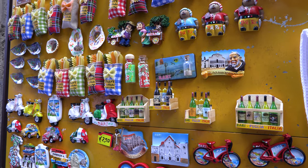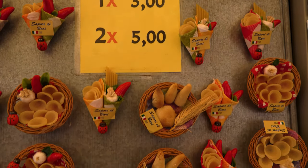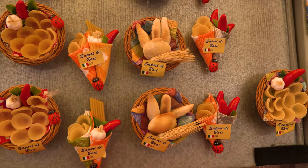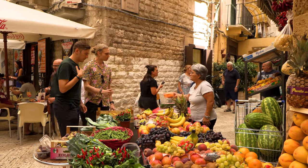By far, these are the cutest souvenirs I've ever seen in all of my travel. They are made out of real pastas and even out of real breads and shells. From outfits to vegetables to snacks, you can find them all in every corner of the city.